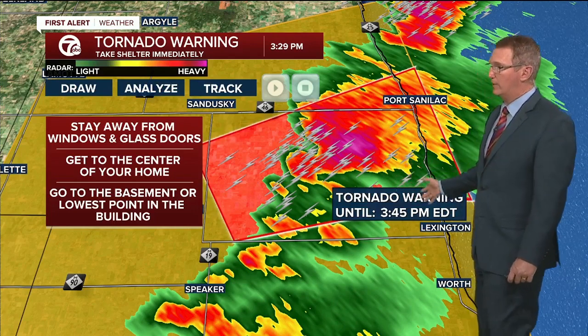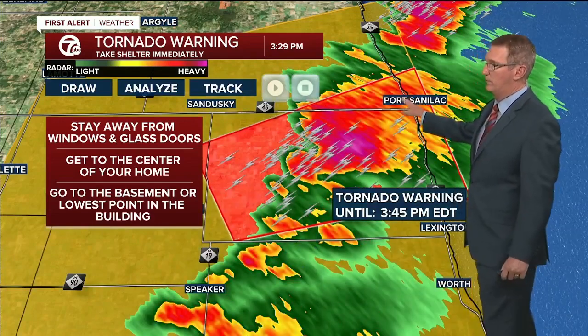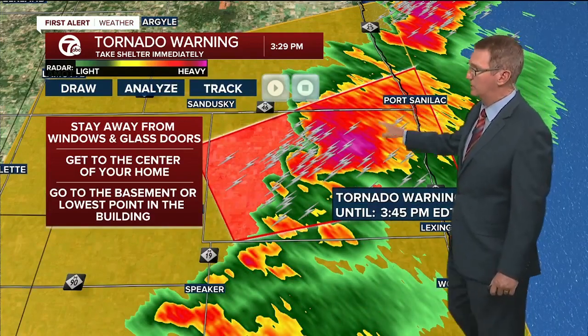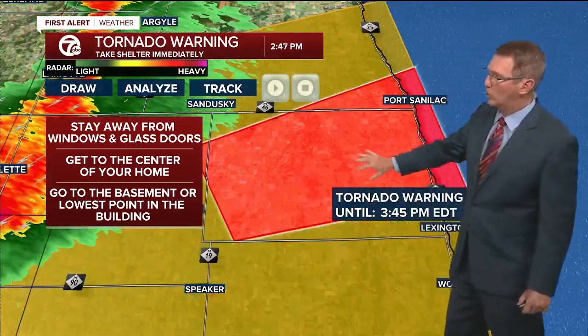Here's another look now. Again, the tornado warning until 3:45. Port Sanilac, you should be very much aware of the situation. It's coming toward you. We'll zoom in a little bit. I'll put it in motion so you can see the rotation again of this storm toward the east-northeast as we go along.